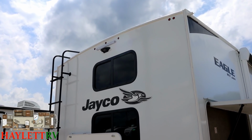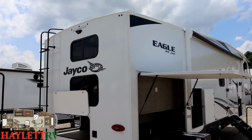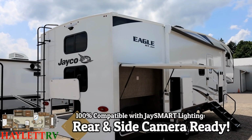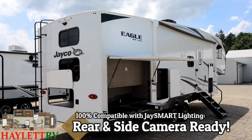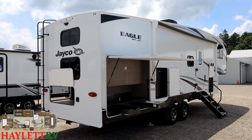Now, we are not just backup camera ready. I've already kind of cruised past the prep points for what I'm talking about, but it is rear and side camera ready. Up on the front marker lights, there are side camera prep mounts, and Jayco thought ahead.